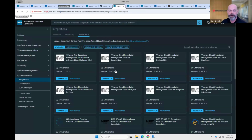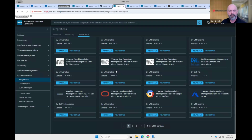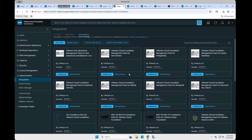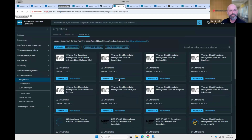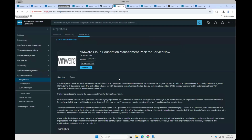Yeah, that's a good question. My understanding is that it's using the marketplace. So the Ops instance is going out to the internet to pull these things using your entitlement that lets you go to Customer Connect, pull that stuff down basically, right? Right. That's my understanding. Versus the lifecycle pieces inside of fleet management was using your depot.